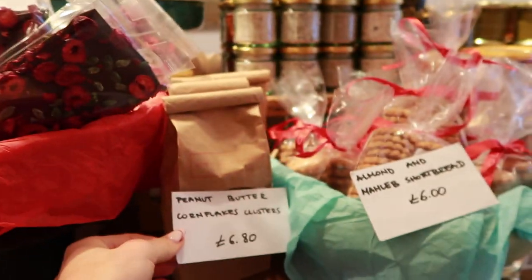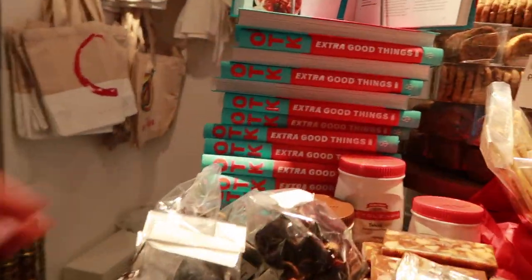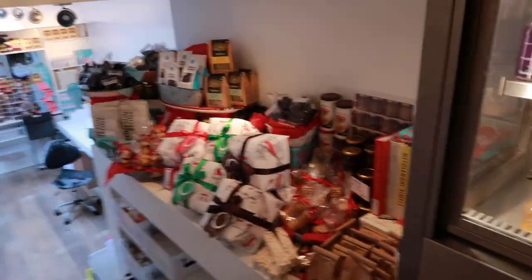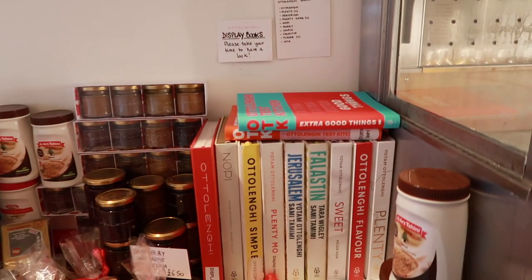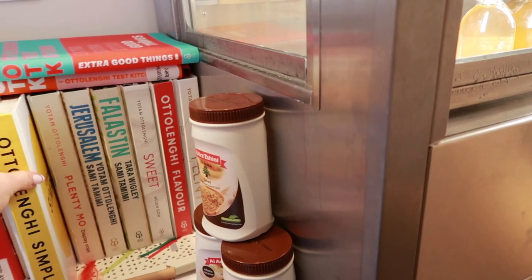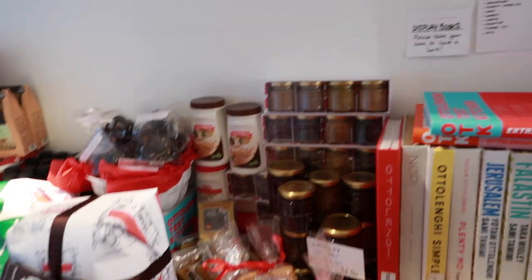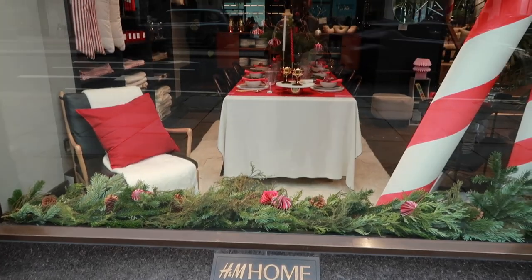Read that. Oh my gosh. So this is where the ragu book is, which I think I need to get for myself. The one, it's this one. I think it's that one. Oh no, it's flavor. This is a really nice Christmas present.